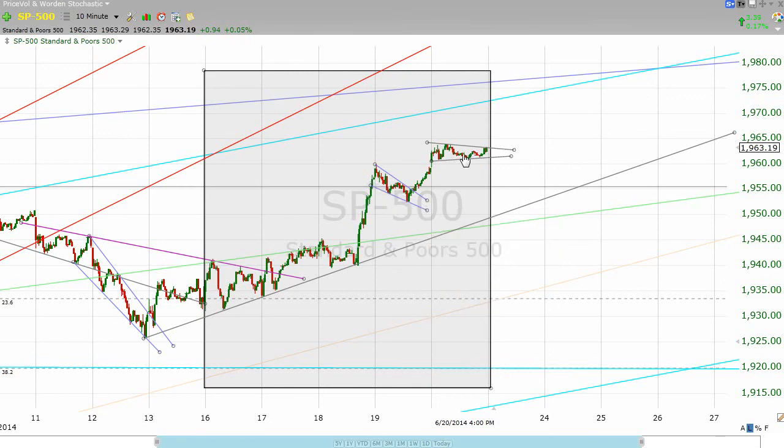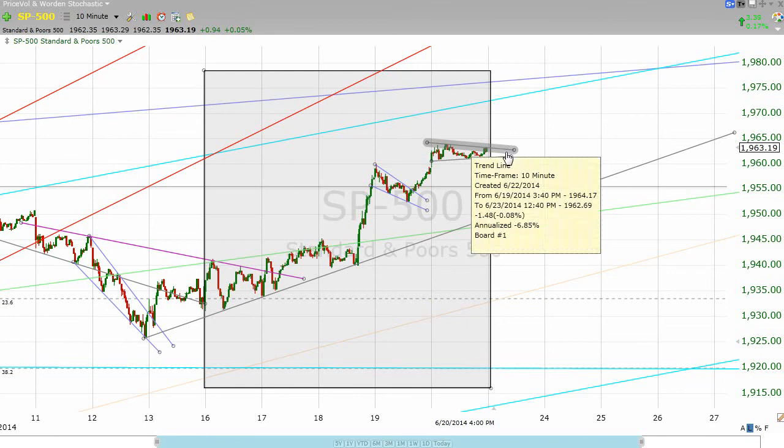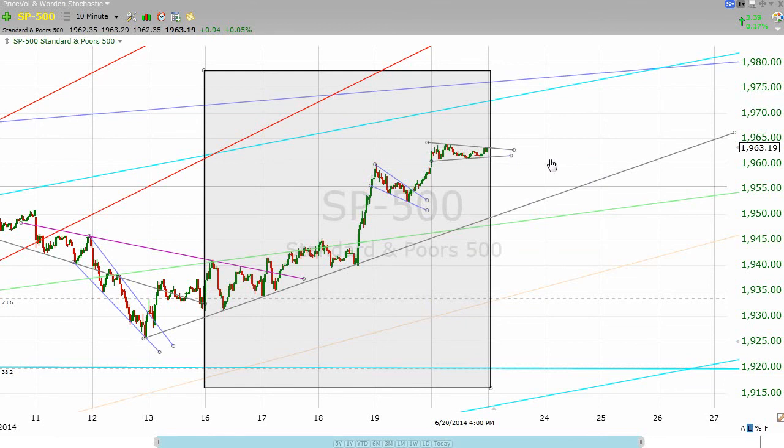Okay? Because we are still inside of this pattern, and because it's going sideways, whoever is the first to blink, that's the way the market will go. If the bears blink, then we rally up out of this and could get up into the 1970s. If the bulls blink, then we fall down out of this and we come down to test support somewhere. Regardless of whether we break up or down from this little pattern here, quite frankly, it doesn't bother me one way or the other, because we got 1990 on the radar.